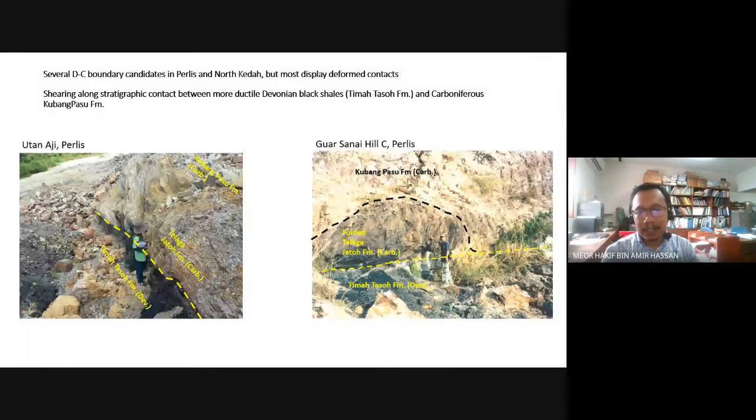But in terms of contacts between stratigraphic units, the contact between Devonian and Carboniferous rocks has been a little bit problematic. It's very hard to understand the contact between the Devonian and the Carboniferous. Okay, that doesn't mean that we don't have exposures of the Devonian-Carboniferous boundary. We have several Devonian-Carboniferous boundary candidates in Perlis and also in North Kedah, but most of them display deformed contacts.